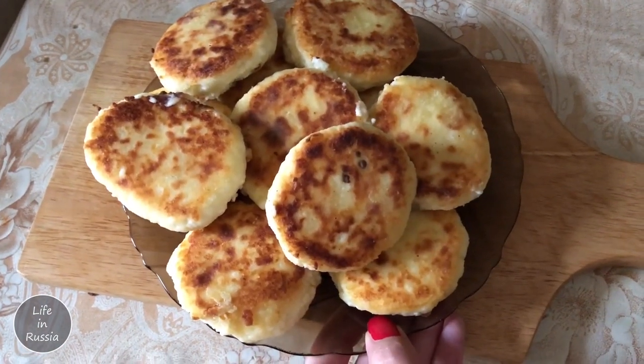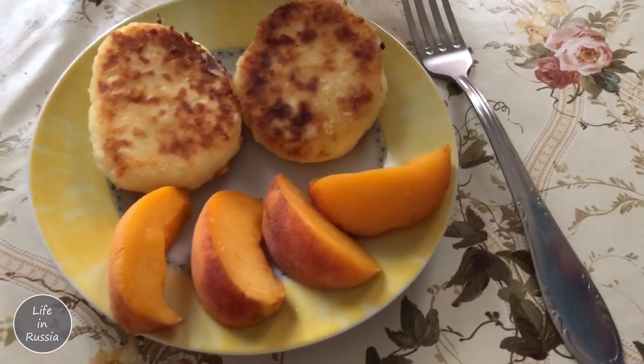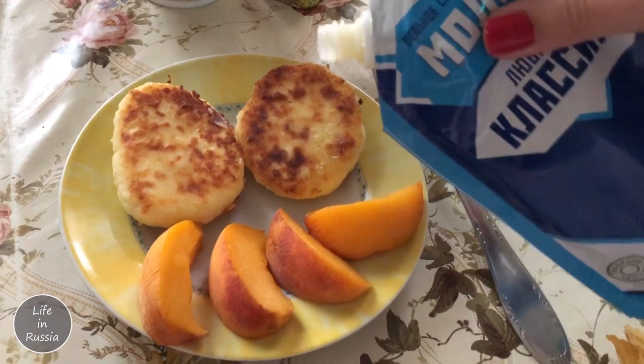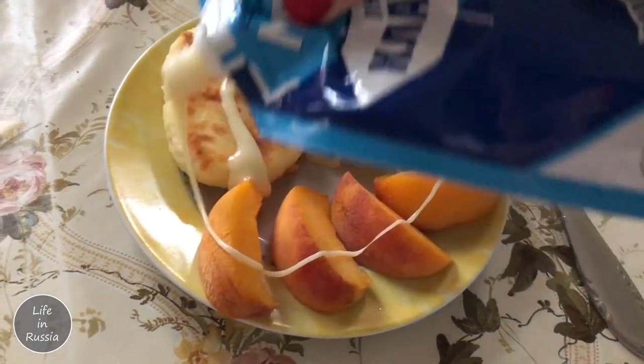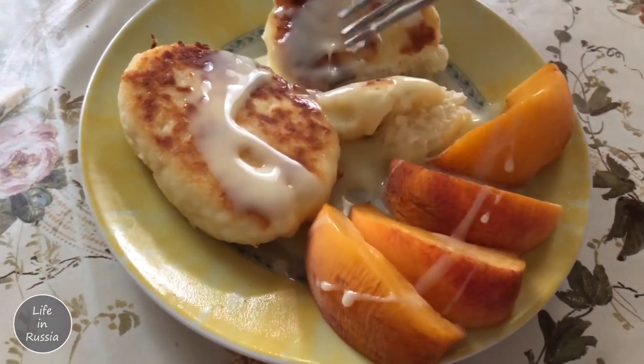Bon appetit to everyone. So this is how our dessert looks like. At the end, you can add some fresh fruits and also you can add some sweet syrup. I'm adding some milk syrup. It will be very, very tasty. Как оно аппетитненько так. Ром.